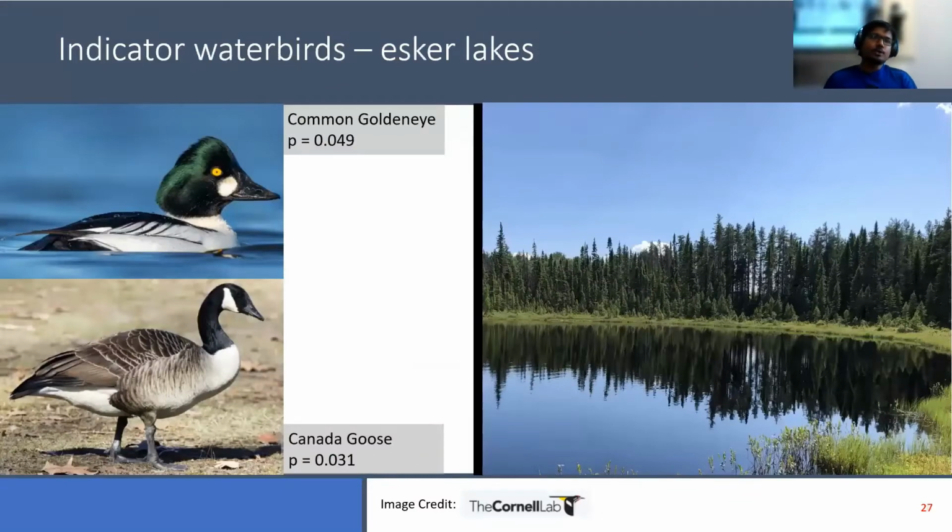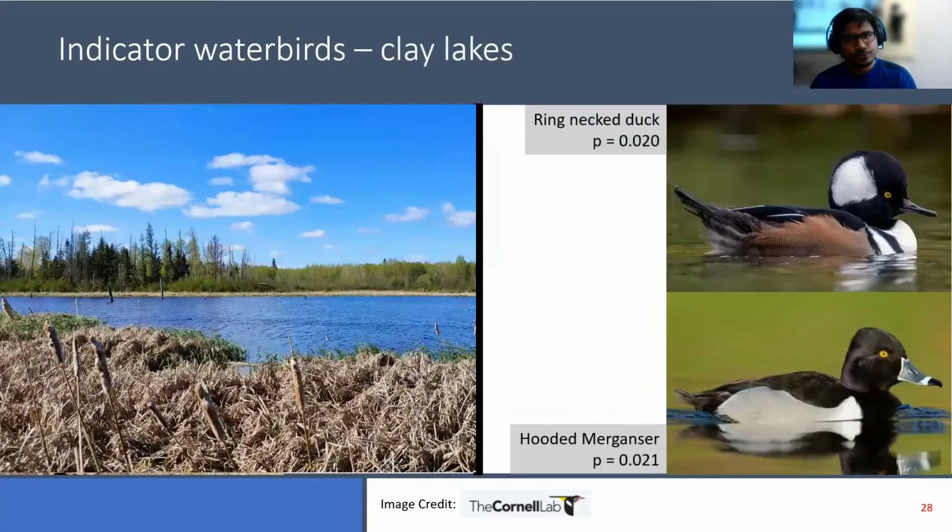For indicator waterbirds, we found that there is a strong association of common goldeneye and Canada goose with esker lakes. And in clay lakes, we found that there is significant association of ring-necked duck and hooded merganser with clay lakes.